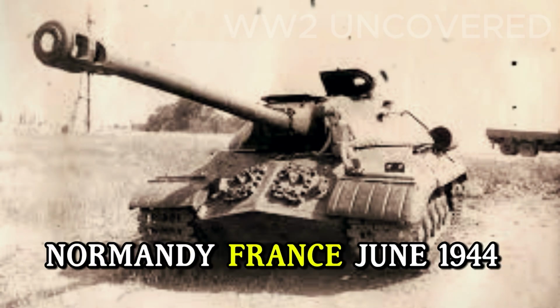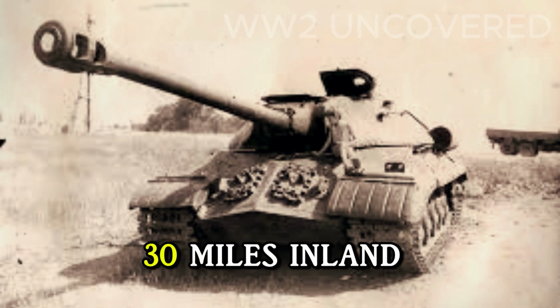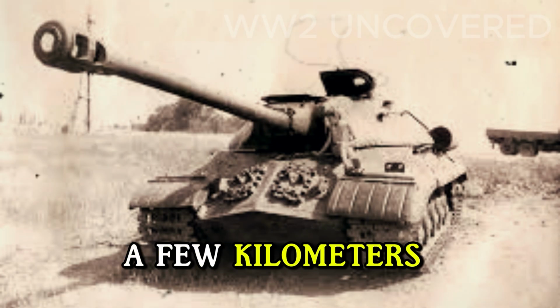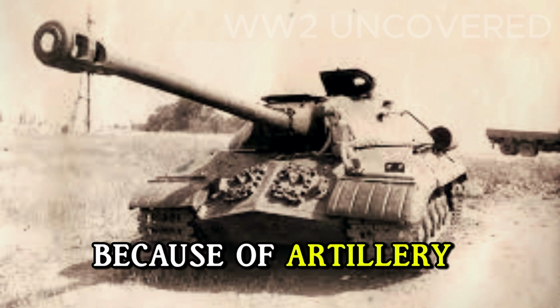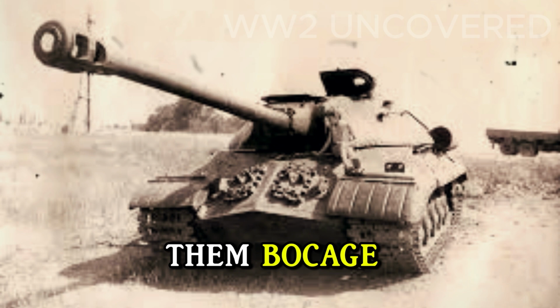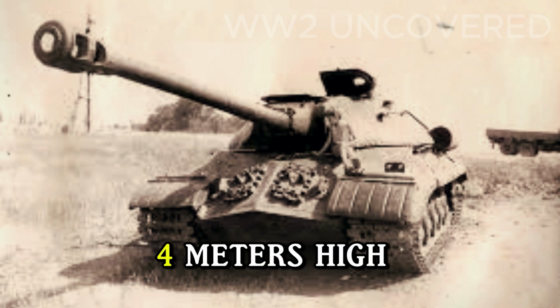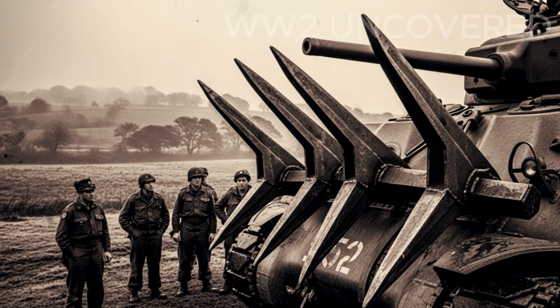Normandy, France, June 1944. 6 days after the landing, the Allied forces were supposed to be over 30 miles inland by now, but instead they were stuck just a few kilometers from the beach. Not because of German tanks, not because of artillery, but because of dirt walls. The French called them bocage, thousands of ancient earthen and stone hedgerows, 3 or even 4 meters high, with roots so thick they were hard as concrete.